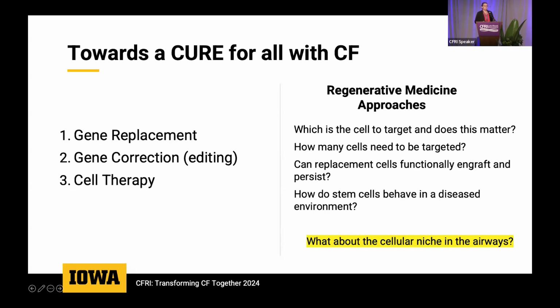We think about the epithelium and how it's functioning, performing its barrier, but that epithelium receives signals from the environment that it sits in. And the stem cell, which is the main cell that regenerates an airway epithelium when it becomes injured, receives cues and signals from the environment that it sits in. And it's often forgotten about when we're studying disease in a dish.